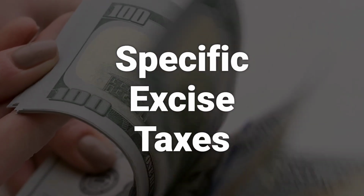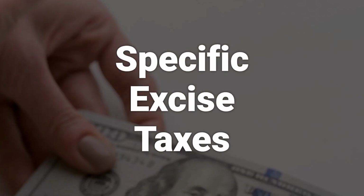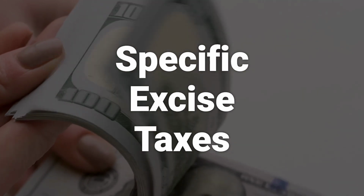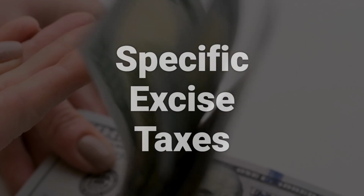Specific excise taxes are a set tax or fee added to a certain product on a per-unit basis. Some examples of federal, specific excise taxes include small cigarettes, pipe tobacco, beer, cruise ship passengers, and gasoline.